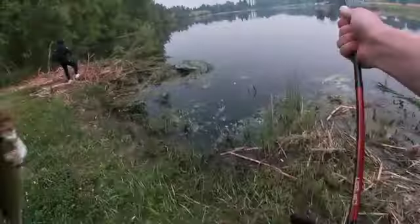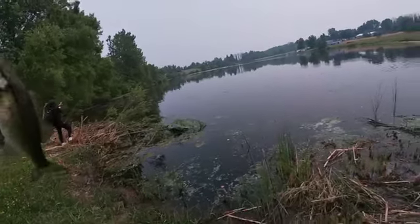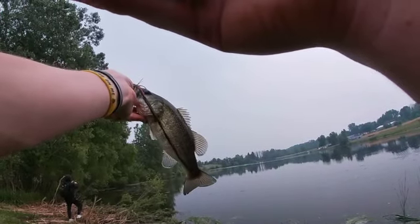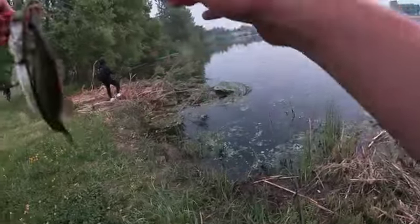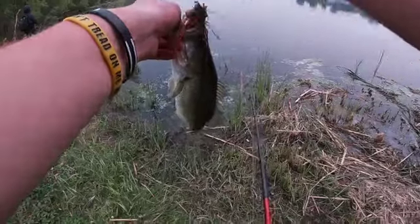3/4 ounce jig. Holy cow. On a 3/4 ounce jig right now. Jeez. That dude was hungry. Nathan, this thing ate a 3/4 ounce jig. That thing, I don't know what he's doing.